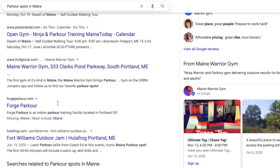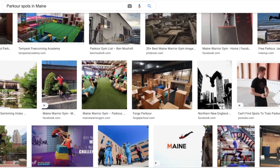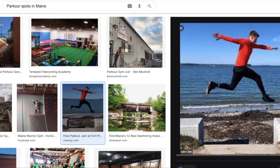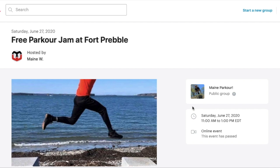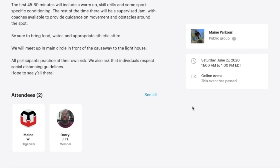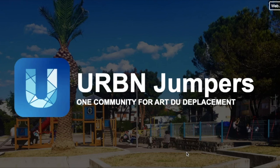Image searches are always valuable for parkour because you actually get to see some of the spots and other links to other things. So for instance, if I click on this one here, it is a jam that we led through a meetup page. Meetup is also a really good place to look up free events, if you're looking to connect with locals and meet others who share your passion for the sport.